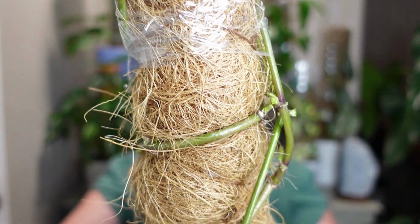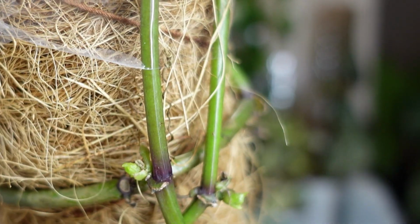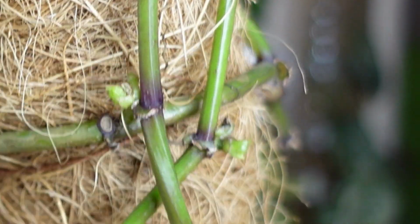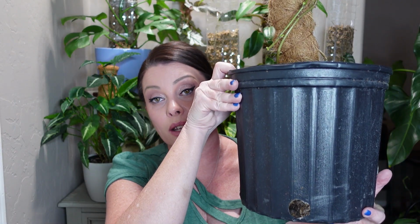But I just don't want to give up on it. It does have, I don't know what that is, if it's like new growth or maybe some little buds that are starting, if you can see that there. So I just don't want to give up on it. It is still in the huge nursery pot that it came in. I don't know, you guys. I don't know what to do with this plant.